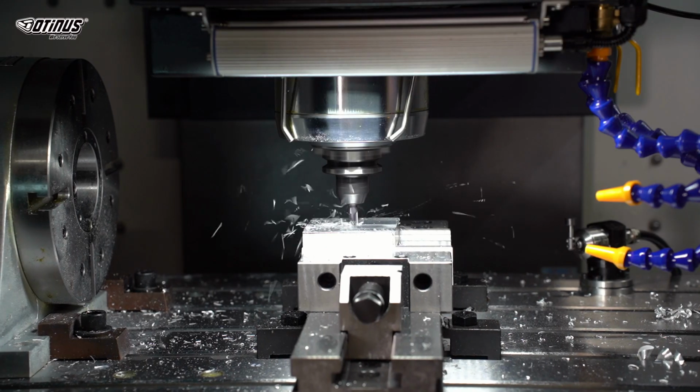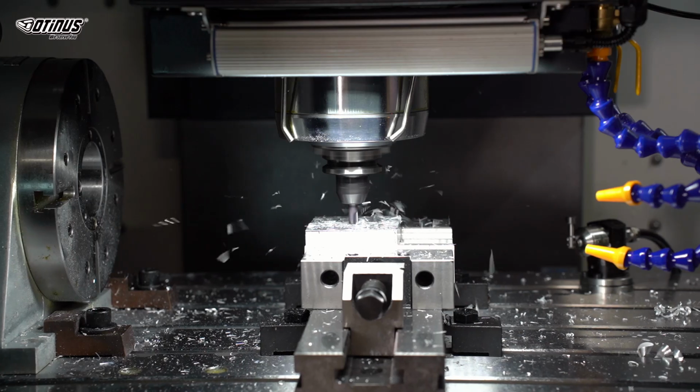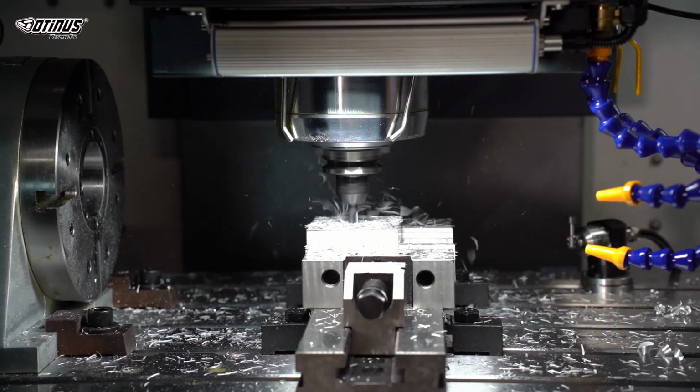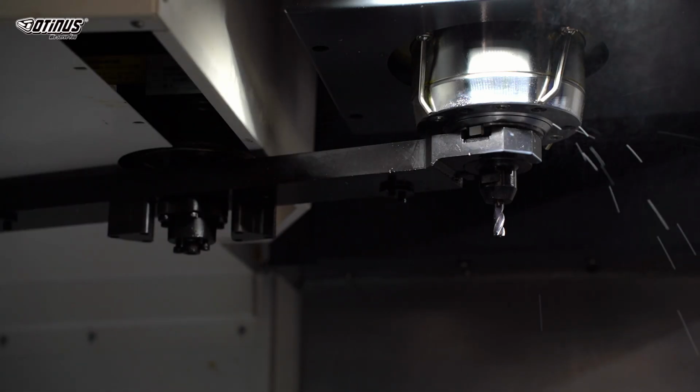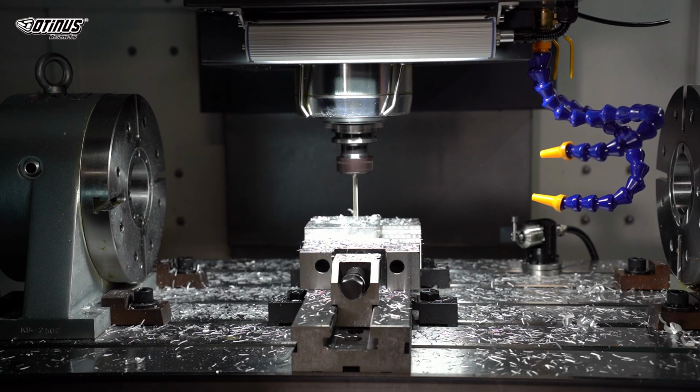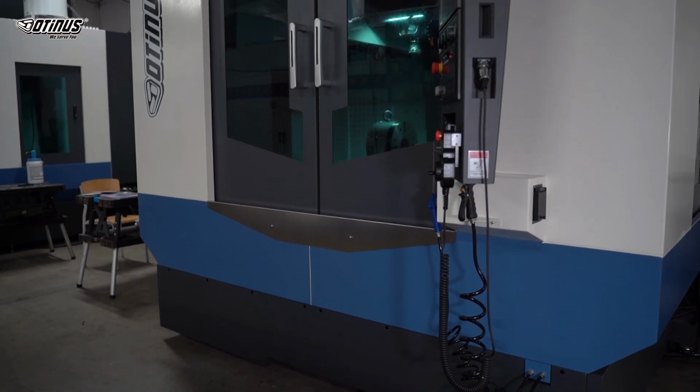Undertake projects involving engine components such as blocks, housings, heads, crankshafts, and suspension systems with elements like control arms, springs and shock absorbers. In braking systems, you can produce discs, calipers, brake shoes and much more.